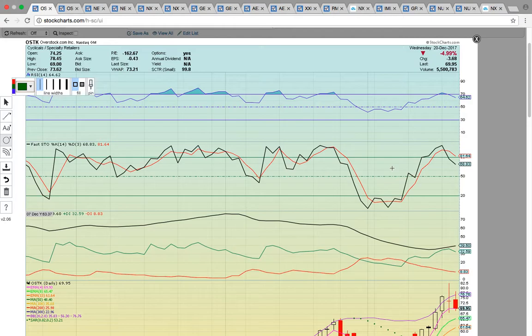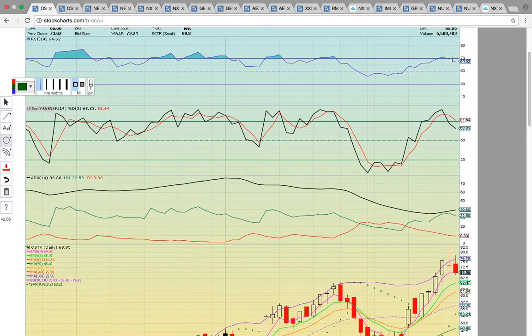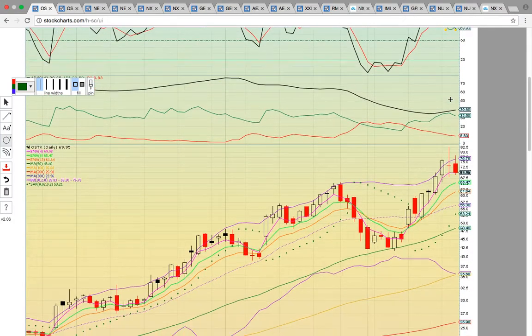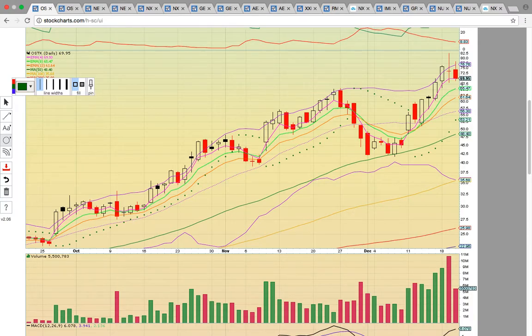As you can see here, it did close down 5% on the day, and notice how RSI dropped below 70 and Fasto dropped below 80. Those are sell signals that the chart is cooling down. The share price closed right at the key support level, which is EMA4 at 69.93. That's the pink line there. If it closes below that level, we're looking for a potential drop down to EMA8 at 65. EMA13 at 61 would be the next support level below that.